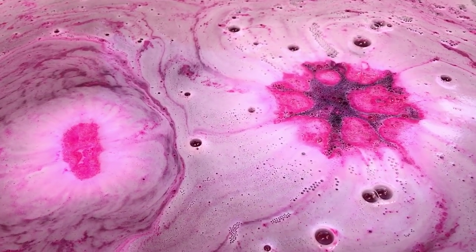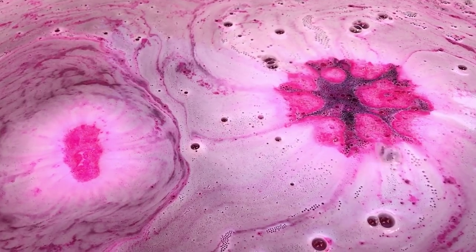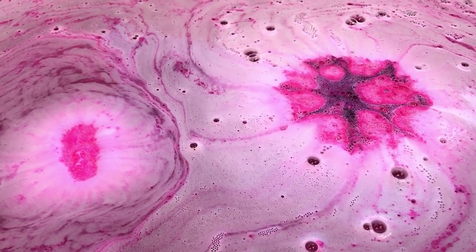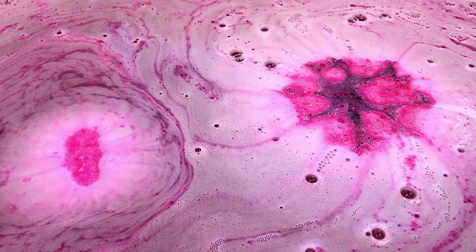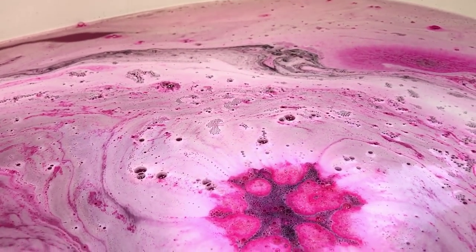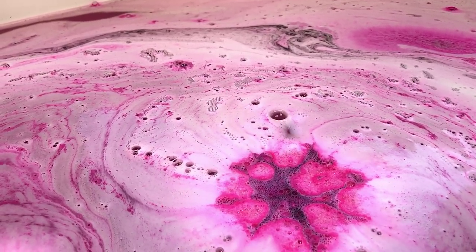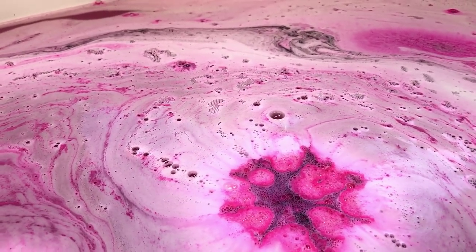Okay, so the web and the skull have come back together in frame, which is awesome, and they look really, really cool. This bath art is really starting to show off now. And a little bit back behind there, you can see where the black is kind of puddled up together, I guess, from the web.